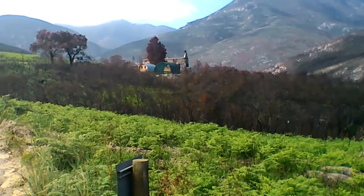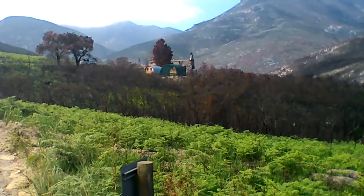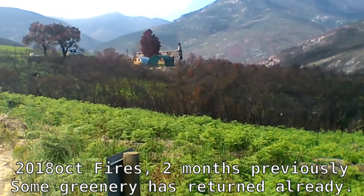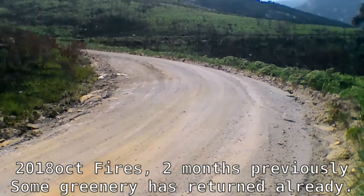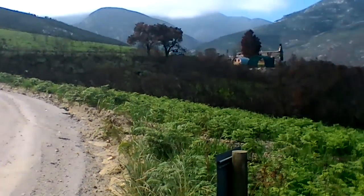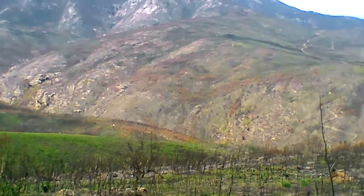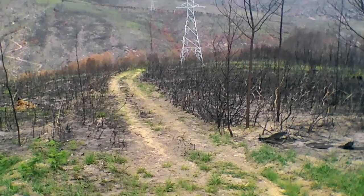Almost directly north from us at the moment, in shot, is the old toll house that's burned down in the recent 2018 fires near George. We are on the Montague Pass Road and turning towards the east. And that's the path we're going to follow.